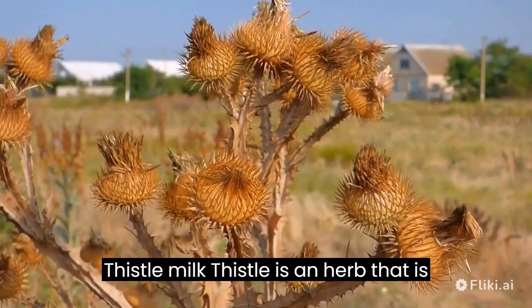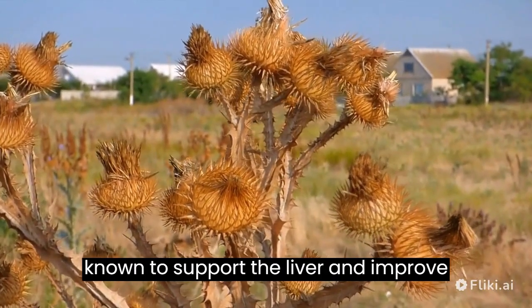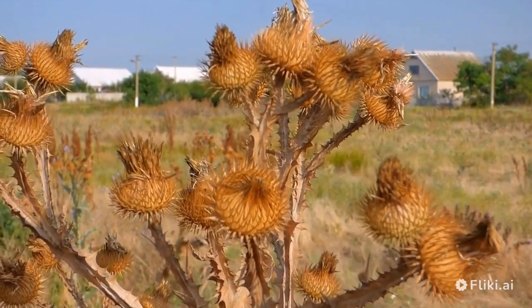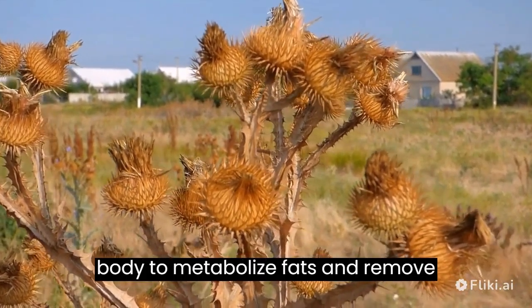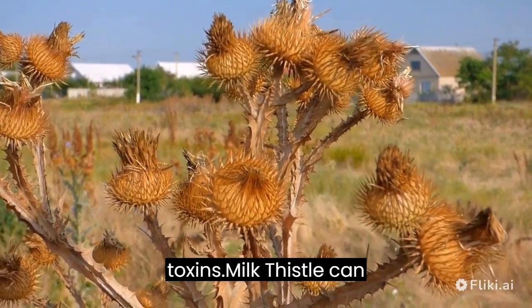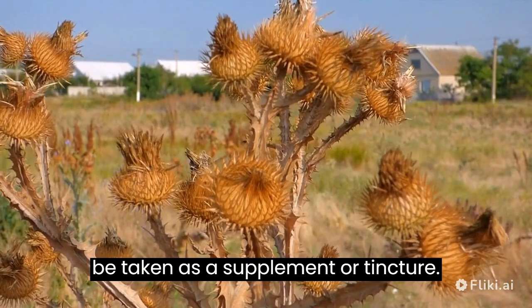Milk thistle. Milk thistle is an herb that is known to support the liver and improve its function. A healthy liver is crucial for weight loss as it helps the body to metabolize fats and remove toxins. Milk thistle can be taken as a supplement or tincture.